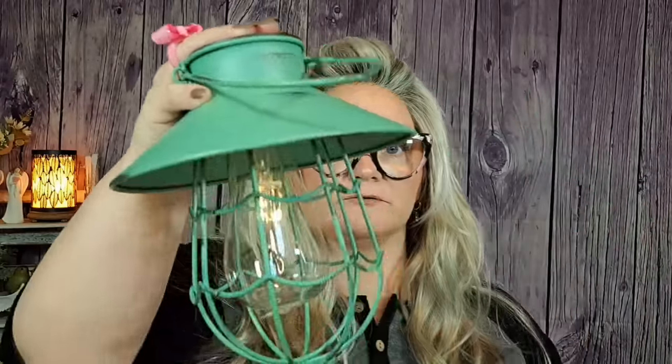So I thought these would be really pretty just hanging outside. Very rustic looking, very kind of antique looking. I love the look of this part. It does light up, so at least I know this one works. So I got two of these. I'm gonna put them around my deck. A lot of the stuff on my deck is that turquoise teal type of color, so I love that color.